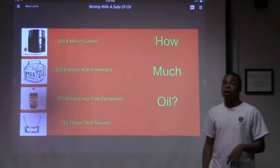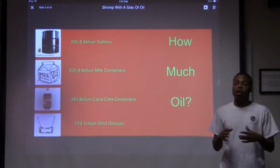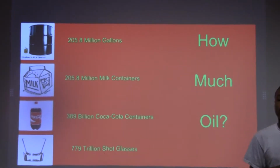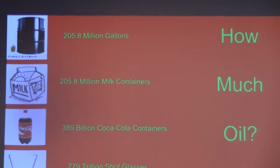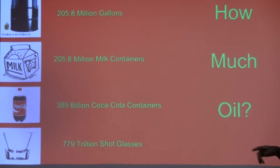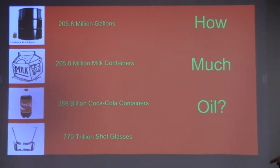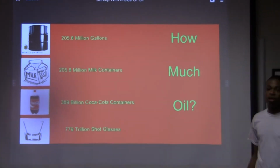Now, when we talk about how much oil actually spilled during the entirety of the oil spill, we're talking about 205.8 million gallons. That's enough to fill 205.8 million milk containers, 389 billion Coca-Cola containers, and 779 trillion shot glasses. That's a lot of oil to be spilling all into the Gulf of Mexico.